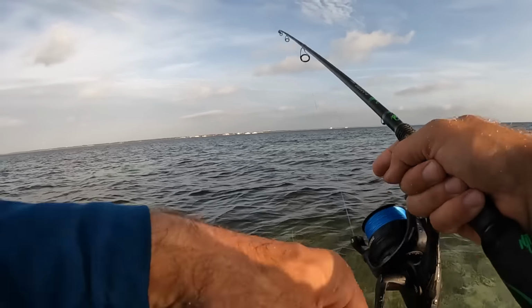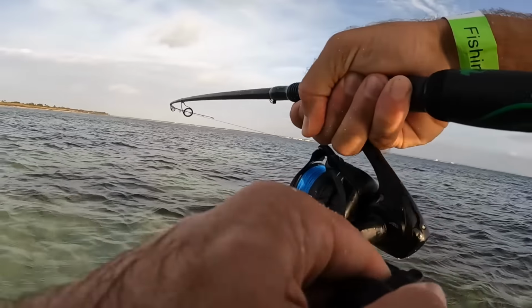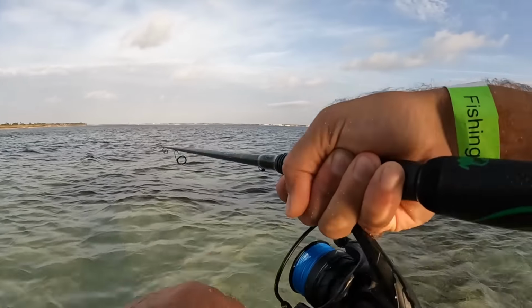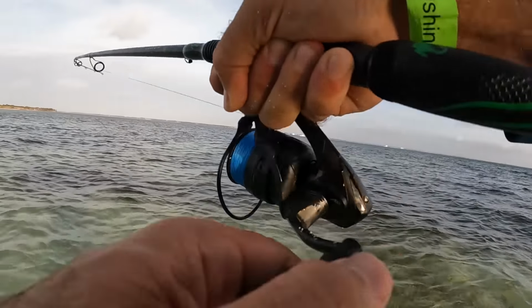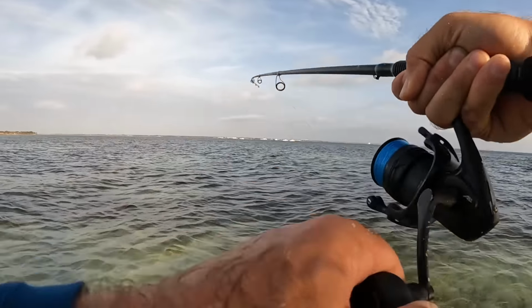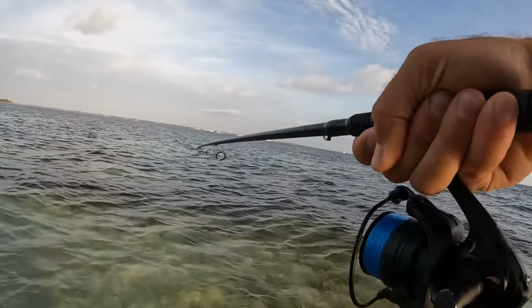Oh, there's a fish on the topwater. On the topwater, yes sir. I said last cast, and it worked, so it can't be my last cast. We all know the last cast rules here on the channel.